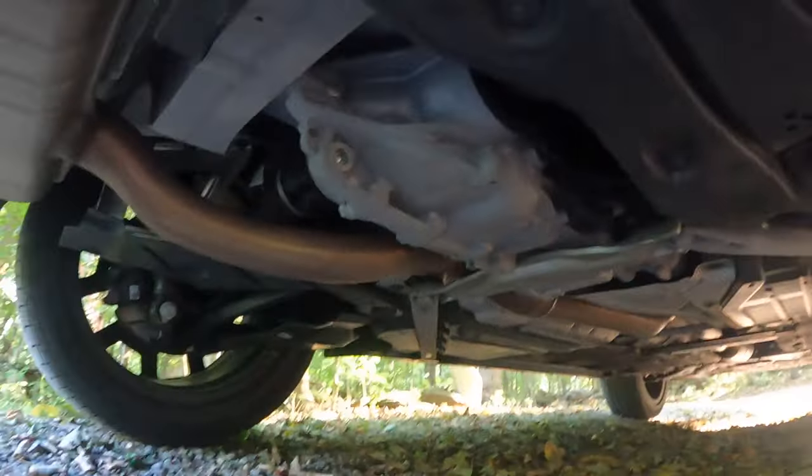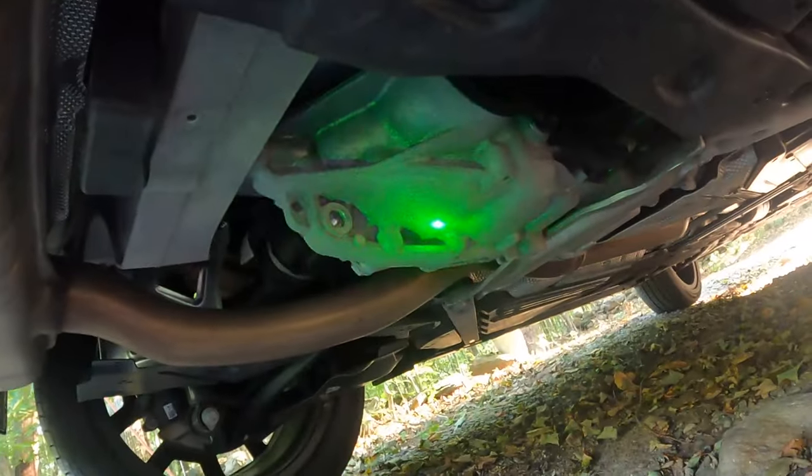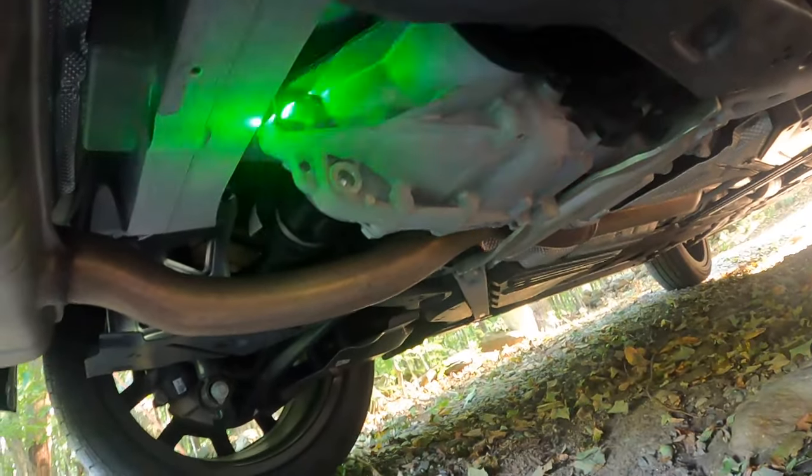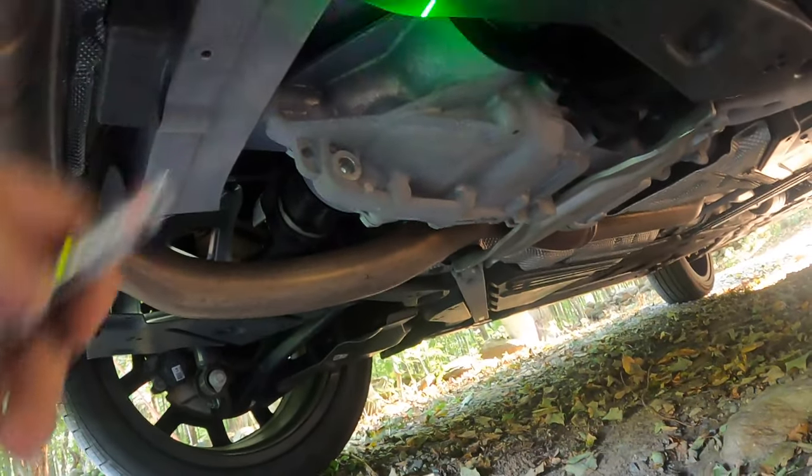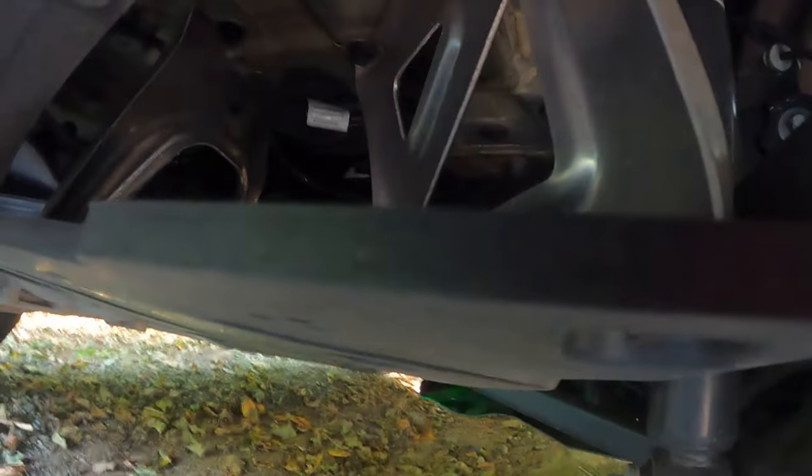But what else? Oh, here is our massive rear differential unit, also aluminum. And our drive shafts come just out of there, just like that. And we have this protective plate. I'll go up in here, and I have no idea what that's for, what that's protecting. But clearly, it's protecting something.